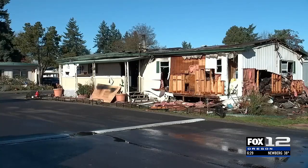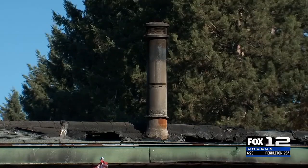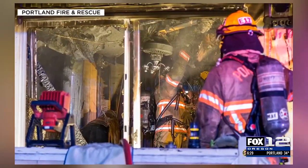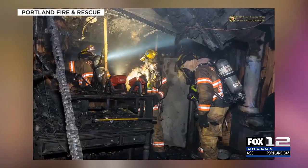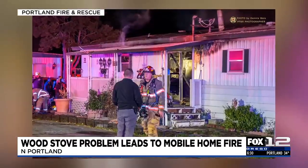Two elderly people are out of their home after investigators say an overheated wood stove flue pipe sparked a fire. It happened on Hayden Island just before 5 o'clock yesterday evening at a mobile home at the Hayden Island Mobile Home Park. Firefighters quickly knocked down the flames and the people who lived there were able to escape.